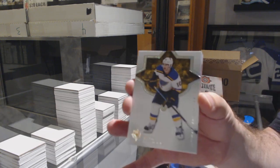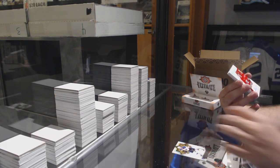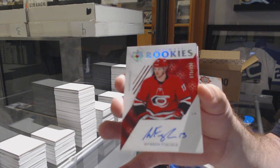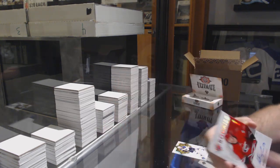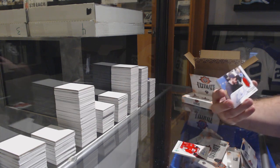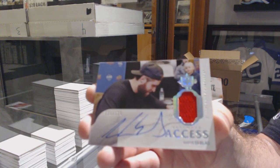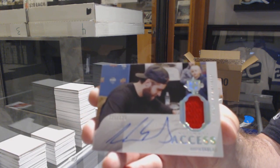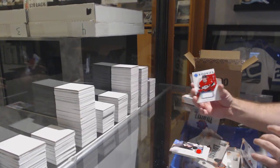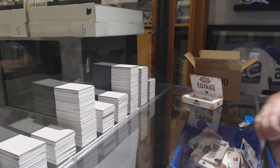For the Blues, Brayden Schenn to 149. For the Carolina Hurricanes, Warren Foegele, rookie auto. For the Panthers, number to 125 Access, jersey auto, Aaron Ekblad. Aaron Ekblad. Ottawa Senators, 3-9, Drake Batherson. And Dallas Stars, Miro Heiskanen.